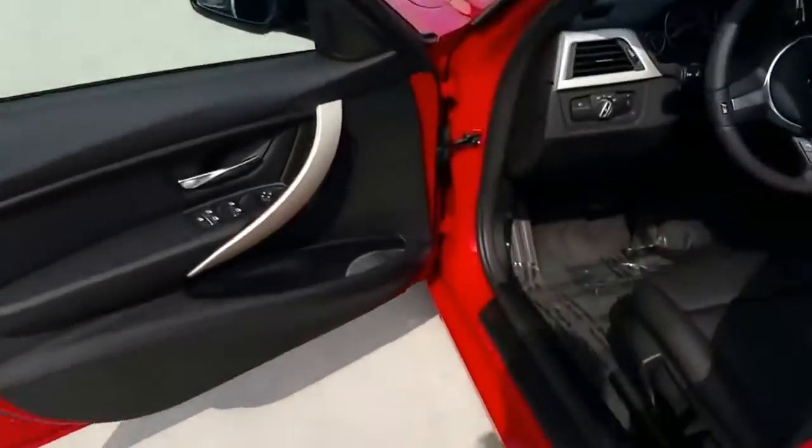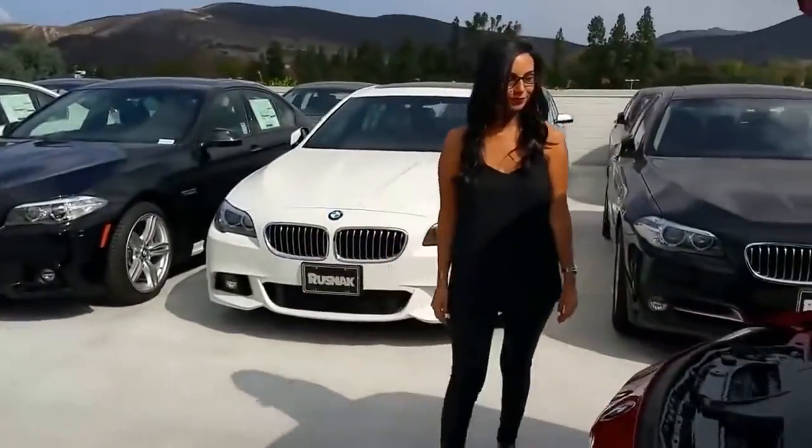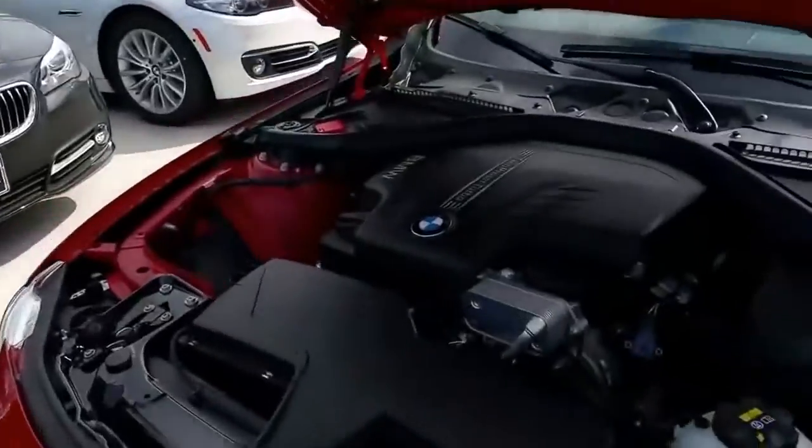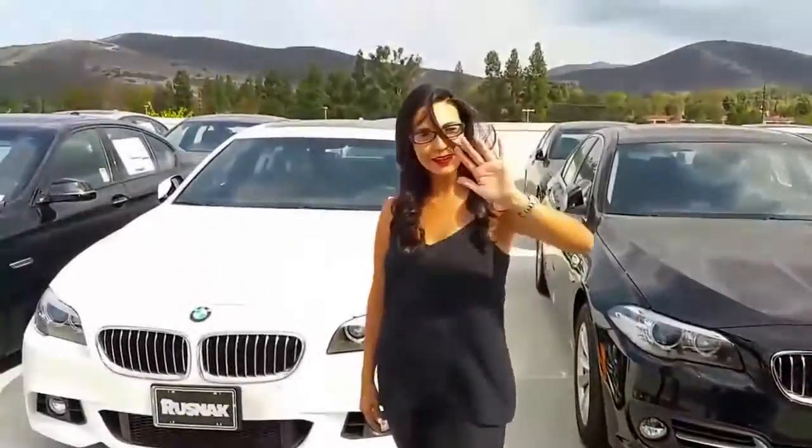I'll go pop the hood for us. Guys, popping the hood, just pull this twice. 1, 2. On the newer BMWs, at least from the last couple years. Cool, guys. Check it out. There's our turbocharged 4-cylinder. Cool, Vanessa. Thanks guys, for your help.